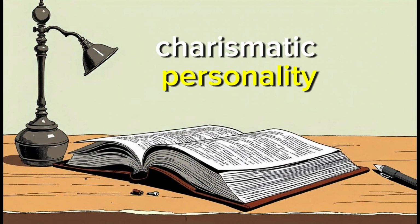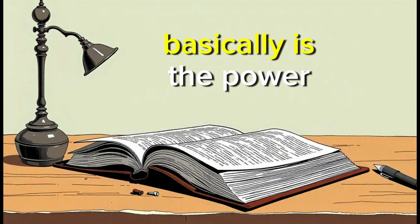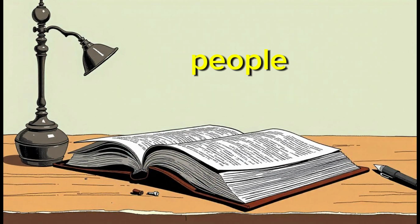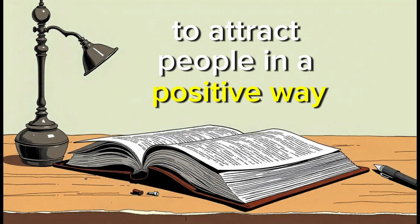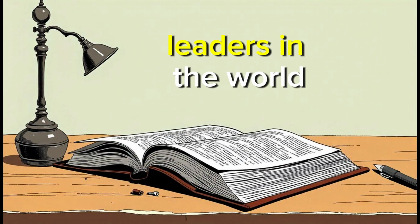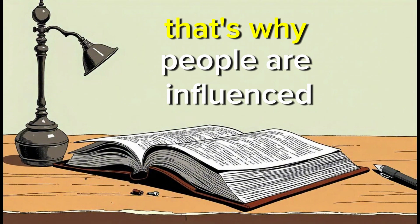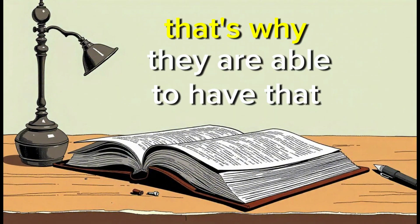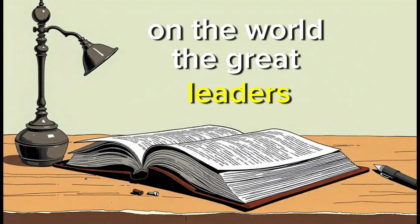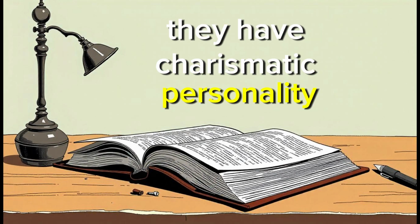Charismatic personality. So, charisma or charismatic basically is the power to influence people, to attract people in a positive way. So, the great leaders in the world, they have charismatic personality. That's why people are influenced. That's why they are able to have that influence on the world. The great leaders, for example, people in power, they have charismatic personality.